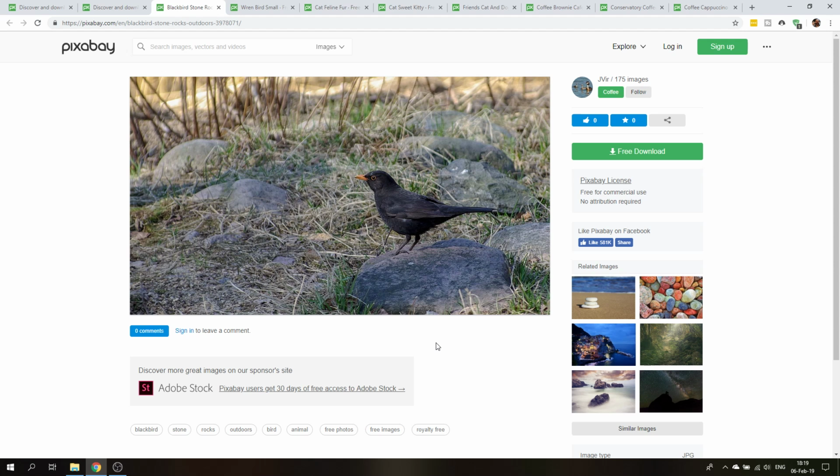So one of the reasons here is that the contrast is rather low. It's hard to discern the bird from the background. Even though it's a black bird and you have a green background, it could be more interesting. It's just flowing all into one piece, and it's not really telling an interesting story.